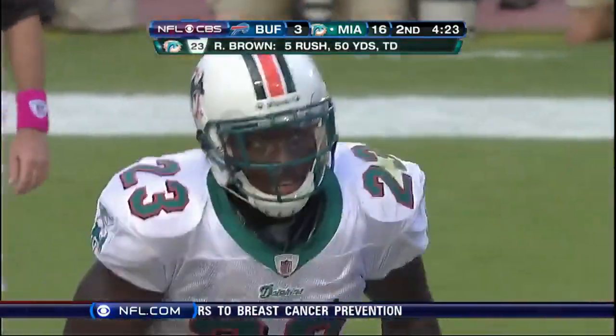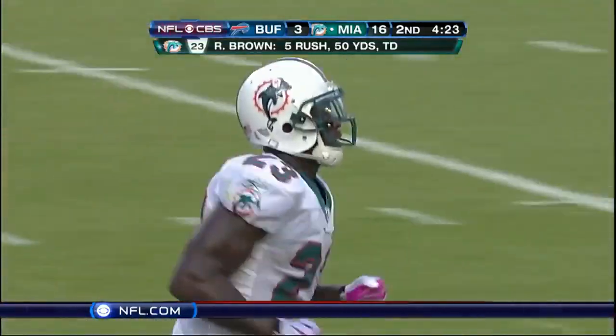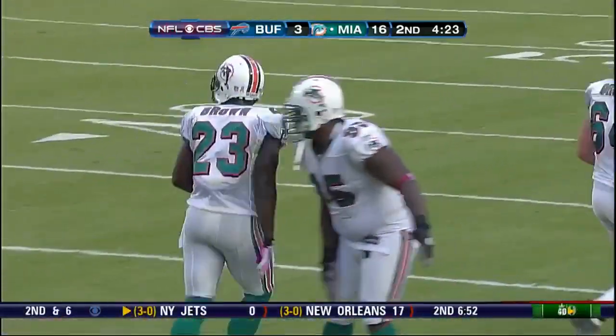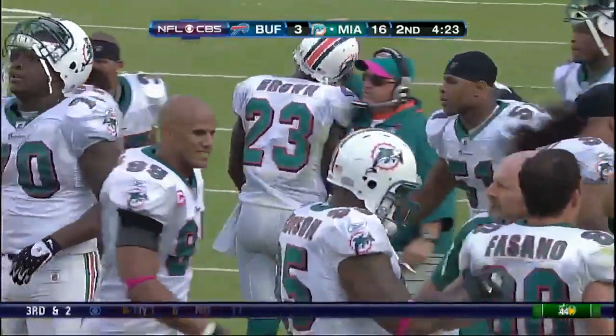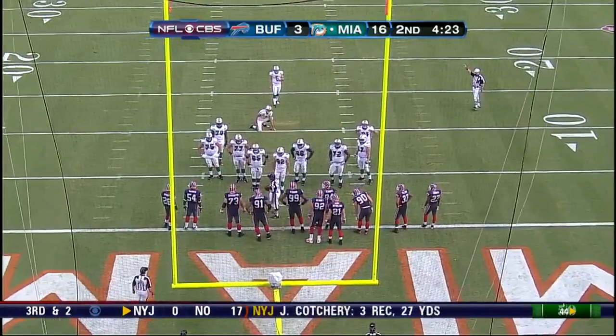So they are able to power it in from their base offense. Behind the right guard, Donald Thomas. Right tackle, Vernon Carey. Getting push and movement, creating a hole. You love the way Brown is able to find the hole and then accelerate. He's just got to do a better job of securing the football.